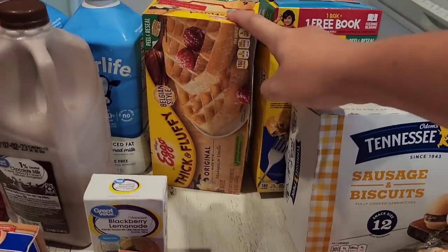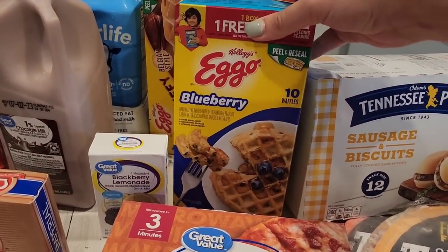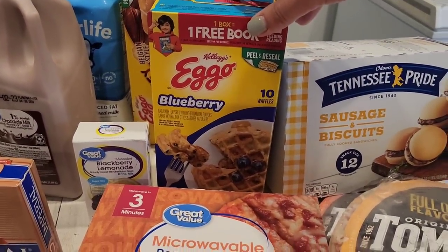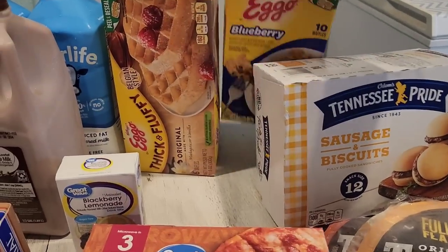And then I wanted these thick and fluffy waffles, but I also got... Well, I didn't realize I got blueberry. I thought I got... anyway, they'll like the blueberry. Apparently, I got blueberry waffles. I thought I just got the regular buttermilk waffles. I guess I didn't. We're going to get all of these things put away.